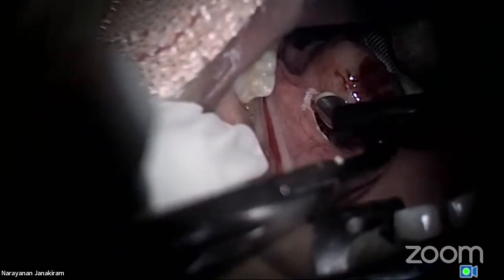Preserve as much of the anterior pillar and the posterior pillar as possible. That is actually physiological, very physiological. I always call this the lateral medial dissection. This is the lateral medial dissection. That is, you pull the tonsil medially and dissect the fibers laterally.